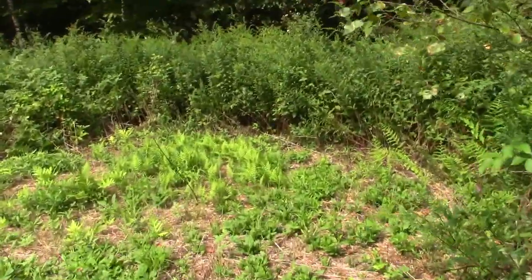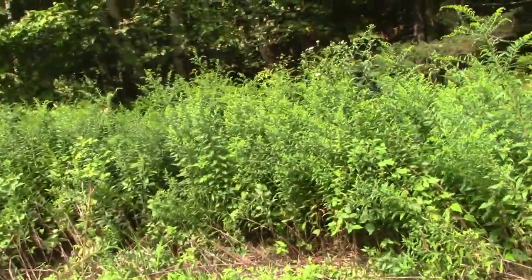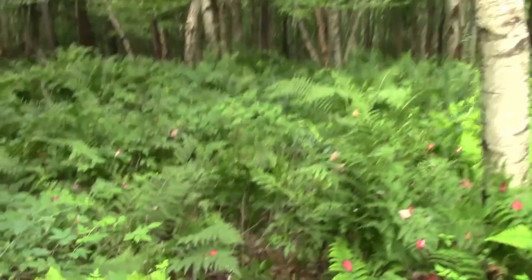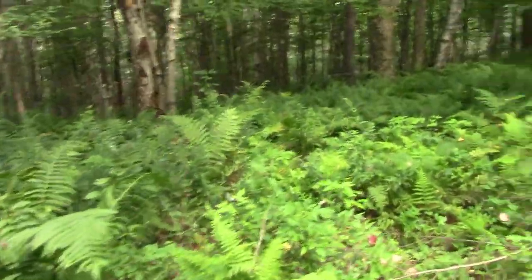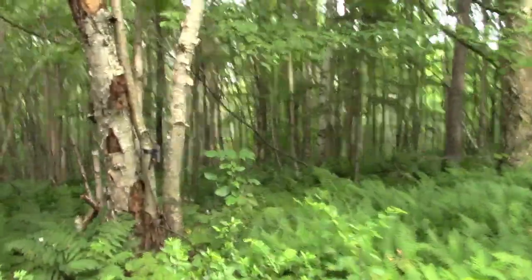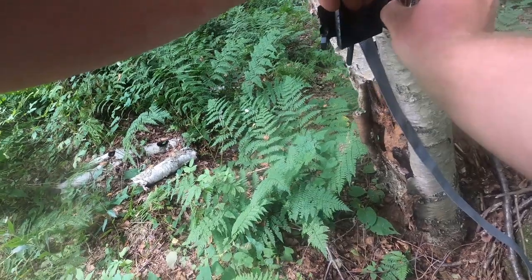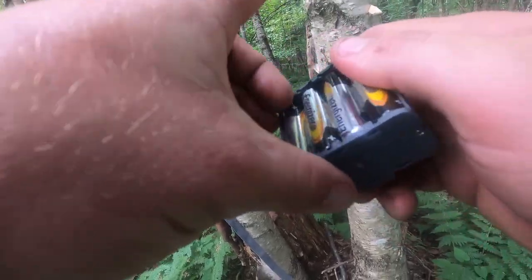We could go pop some batteries in this camera down here. I'm actually going to leave this camera here too. I was going to take it and move it somewhere, but I already got a camera I can take from somewhere, so I don't really need to take this one. And this one's been pretty hot for deer activity, so I'd rather just leave it. Change these, pretty easy. Just take this out and pop your batteries out.